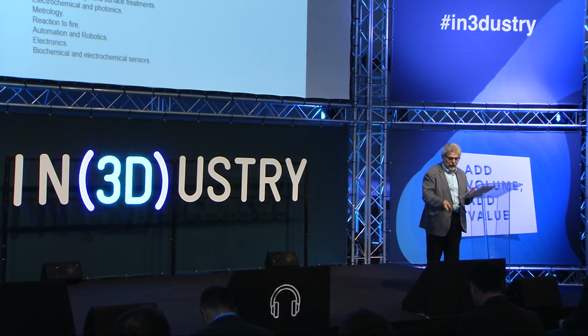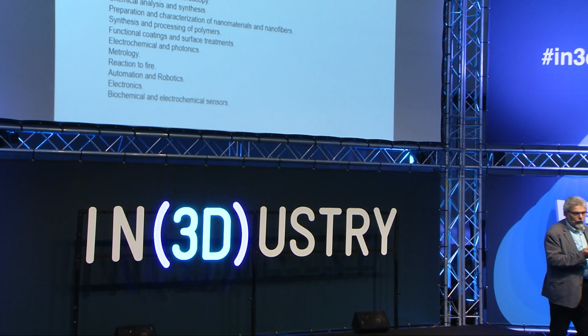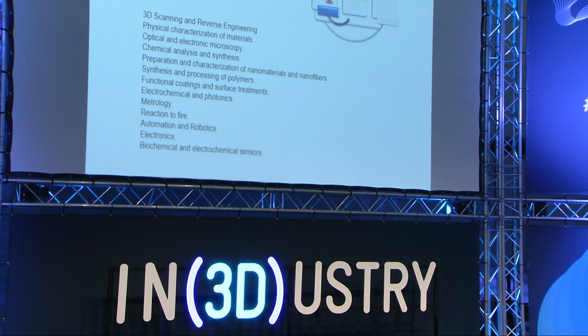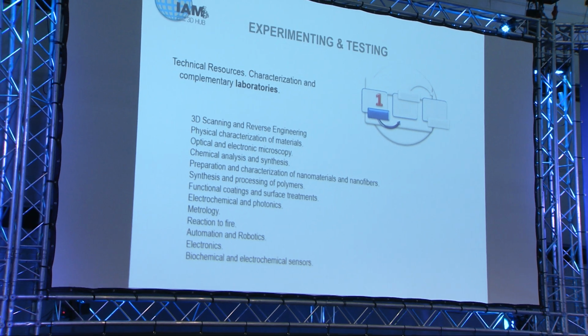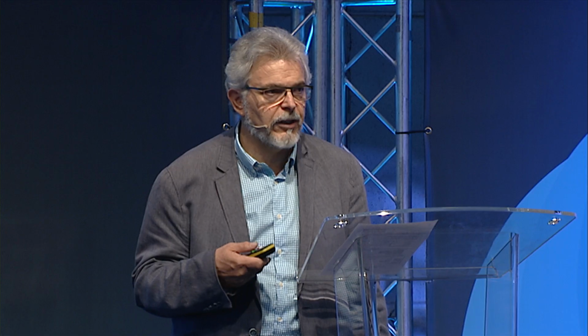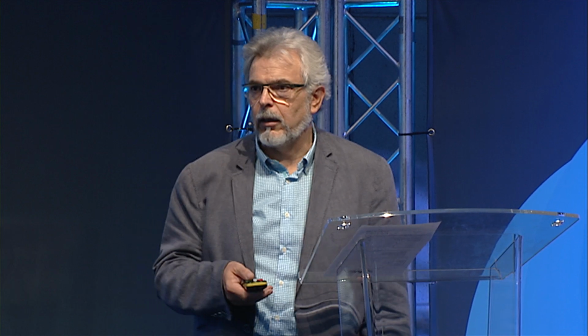For sure, we need to add value also in other laboratories, and we can share these laboratories with Leitat. This is a list of the laboratories that the IAM3D Printing Hub is currently using to help companies characterize these parts, validate these parts, certify these parts, but also to add value to these parts by coatings, by surface treatments, by adding smart systems onto these parts. Okay? Lots of things you can see in this list.